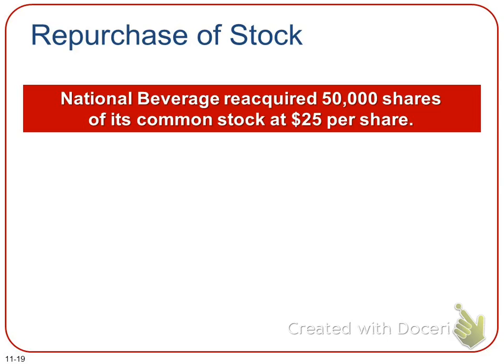Now, I said that we're going to record it at what we paid for it. So we bought 50,000 shares. There's only two numbers on this one, so this one shouldn't be hard. If I bought 50,000 shares at $25 a share, how much cash am I spending? $1,250,000. What's my debit going to be? Treasury stock. It's not a hard journal entry. It really is that simple.